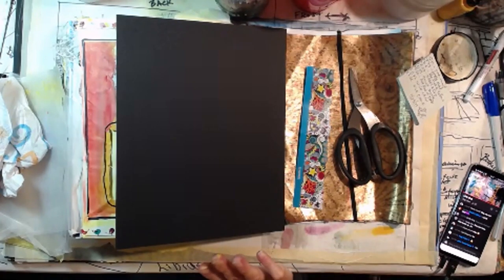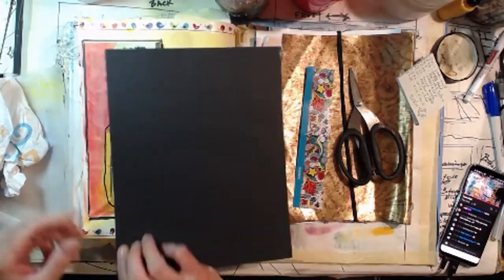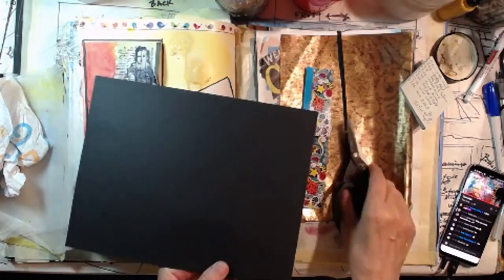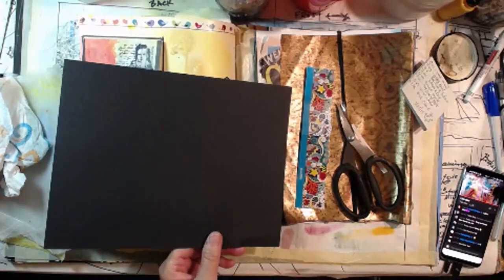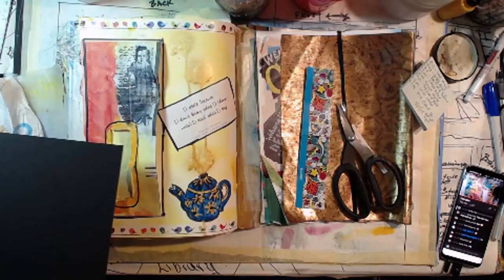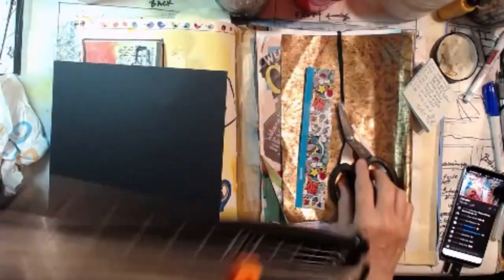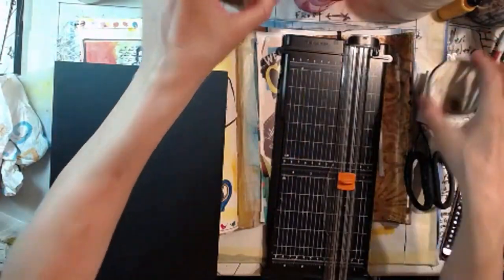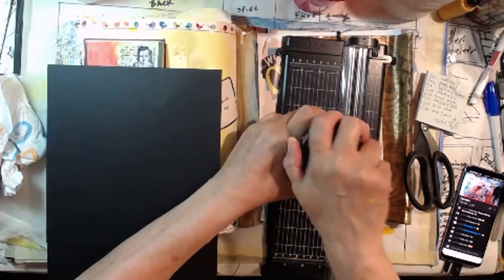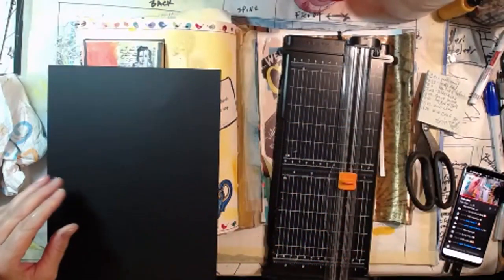I think what I'll do is I have to kind of measure right in. It doesn't have to be perfect. Right there. Let's trim it. My goodness, I'm trying to do everything here. Let's put my glue away. We don't need this anymore. Glue pot put away. Let's put my spray water bottle away. I was using that to do the water.